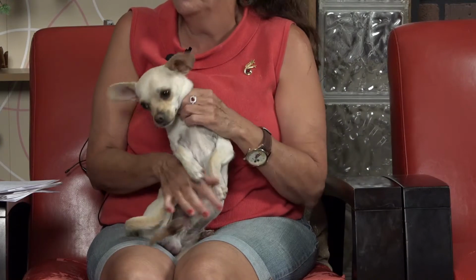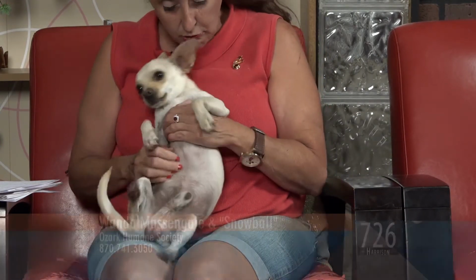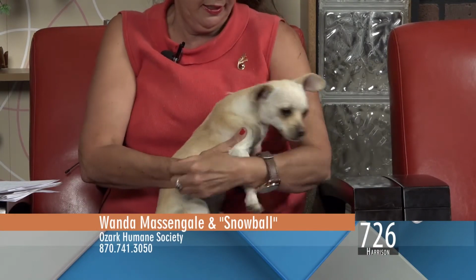Is that where you get the food? I don't know where they would, I assume so. And then animals that need vet care that come in, at Dr. Melton's office, there's an account there. So there's always needs, and people can walk the animals and make friends, bond with them that way, and just help them out.